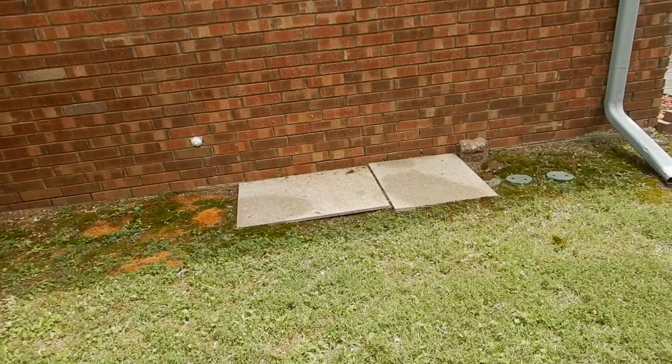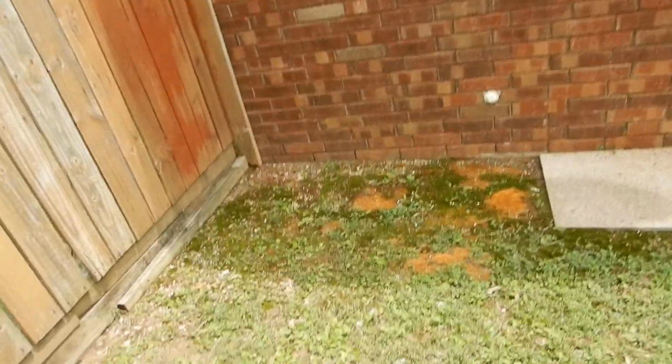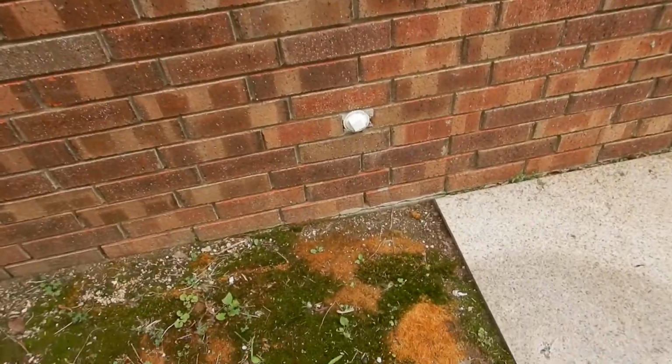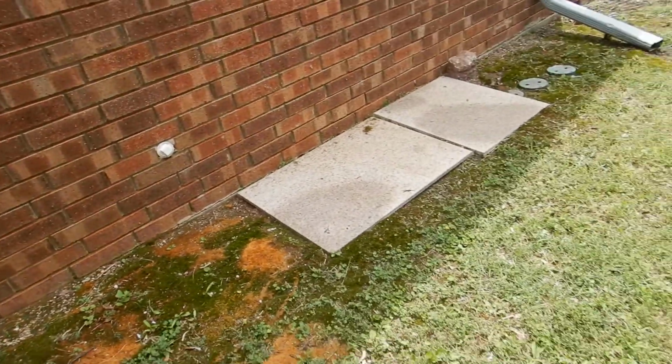Okay, we're on the north side, the back side of the parent bedroom suite. We have high soil conditions along here. This is a sewer clean out. I haven't found main sewer clean outs. I've been looking for them.